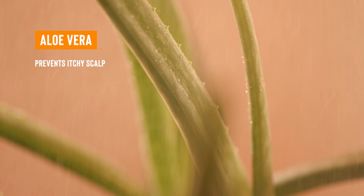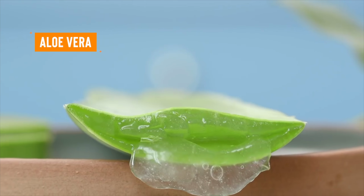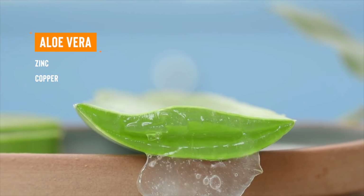Aloe contains proteolytic enzymes that are known to repair dead cells as well as essential amino acids like zinc and copper that strengthen your hair. So you can be assured that this easily attainable ingredient will leave you with silky and shiny hair.